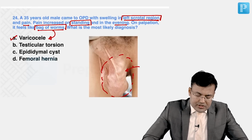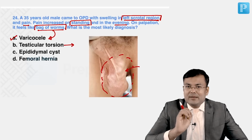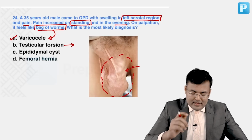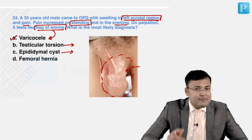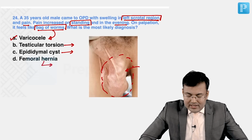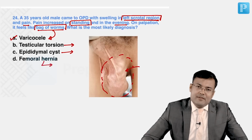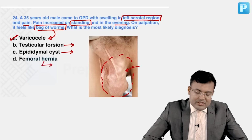Why not testicular torsion? In testicular torsion, there is an acute history and severe agonizing pain. It is not related to posture. Epididymal cyst, there is no relation with posture and there is a well-defined swelling, no bag of worm-like sensation. Femoral hernia, the location is not here. This is not the location of the femoral hernia, and again in femoral hernia, there is no bag of worm-like sensation. So the correct answer for this question is A.